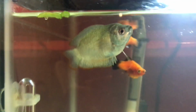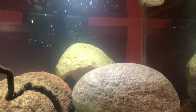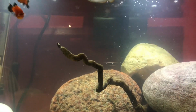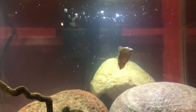So to start off, this guy is a powdered blue dwarf gourami, and he's just under 2 inches big. The scientific name for dwarf gouramis, I'm going to fail this, is Trichogaster lalius. Correct me if I pronounce that wrong in the comments, please. They originate in southern Asia, primarily in India, Bangladesh, among other places. But as a consequence of the aquarium hobby, they've been spread throughout the world.